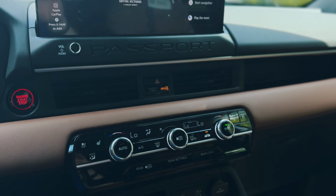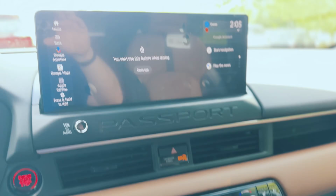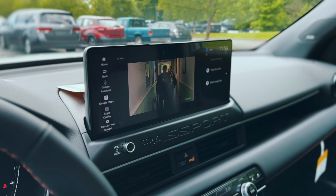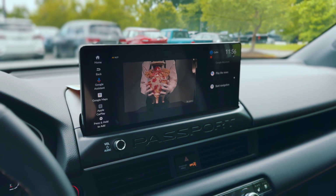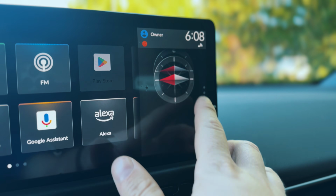You can watch movies too, but only while parked. Shift into gear, and playback stops instantly. One thing I wish Honda would tweak: movies always keep that menu bar on the right instead of going full screen. If they fix it in a future update, I'll be the first to share.